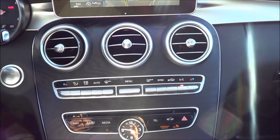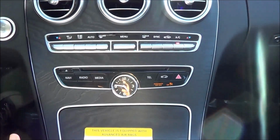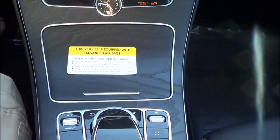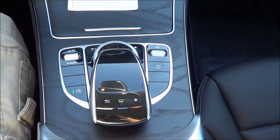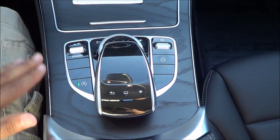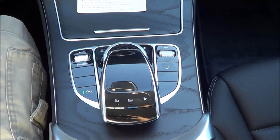Now, if I was to get a C-Class, I would certainly get this black ash open pore wood because it doesn't show scratches or fingerprints as easily as the high gloss wood trim or the high gloss black trim either. I would definitely go for this trim right here because it doesn't show fingerprints or scratches as easily.